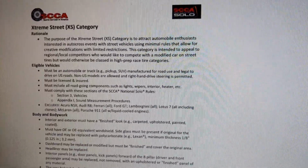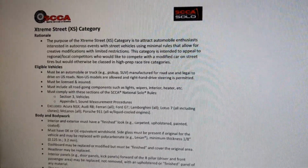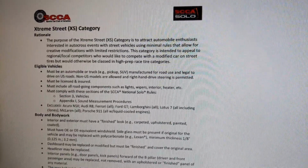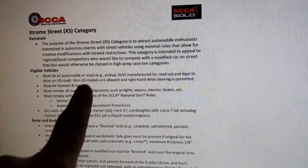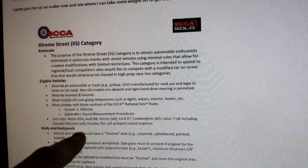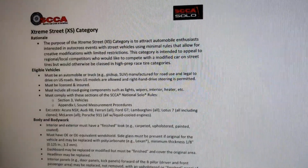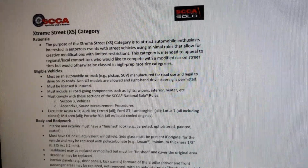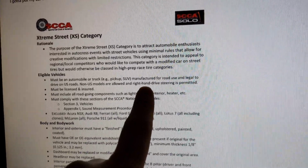And what it is, is a category that is a catch-all for so many cars that are just super duper modified or not available in the US. This is like huge right here. As far as I know, this is the only SCCA category that allows that. So if you've legally imported a car from Japan or Australia or something like that, you legally couldn't race it with SCCA. Now you can, and even right-hand drive steering is permitted.